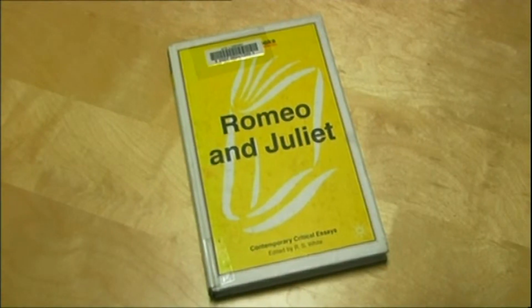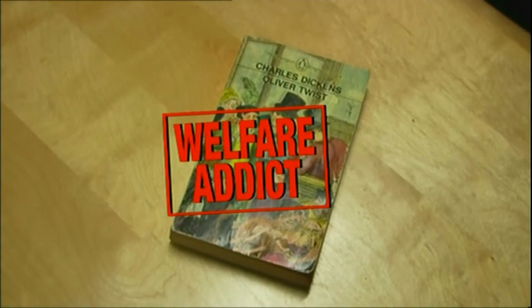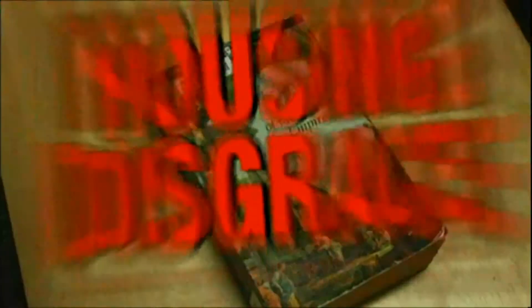Well, there's nothing like reducing complex issues to 2 words in a rectangular box. And that's why we decided we could improve some of the great works of literature by translating them into current affairs-ese. For example, Romeo and Juliet, Oliver Twist, and Gibbon's Decline and Fall of the Roman Empire. Compelling reading, all 3 of them.